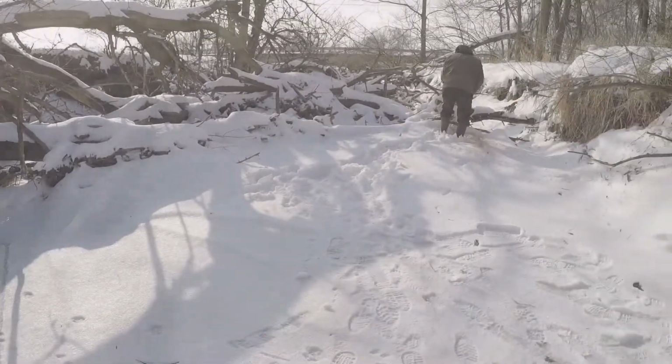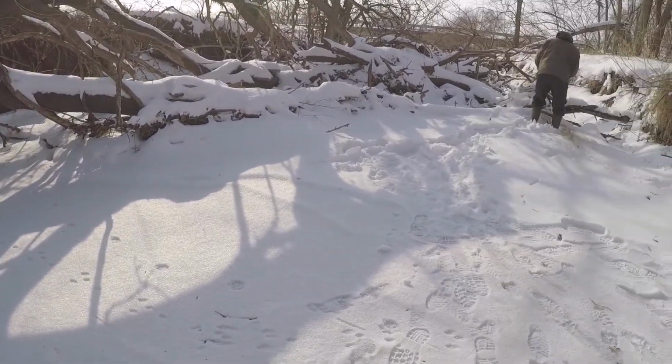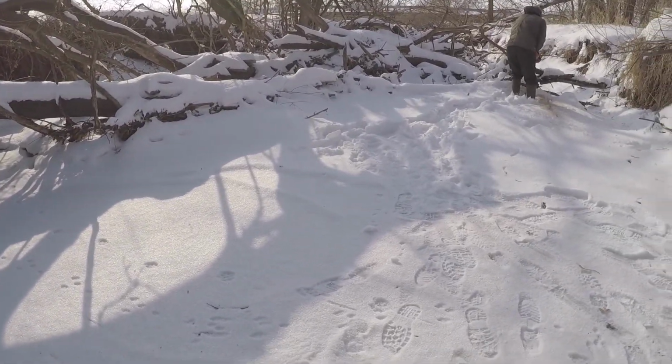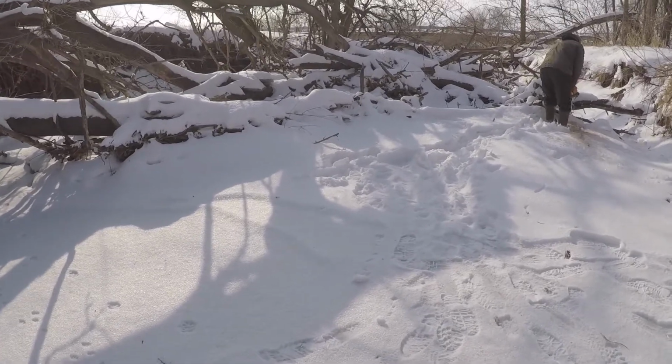and they fell off. Let's go back. So here's the name of the game. This is the kind of stuff that we're dealing with. What we'll do is we'll just get in there and try to start bucking up as much of this stuff as we possibly can into maybe 6 or 7 foot pieces just so it can flush through.